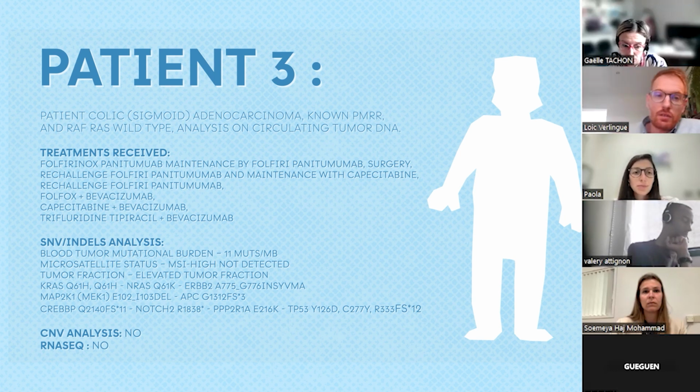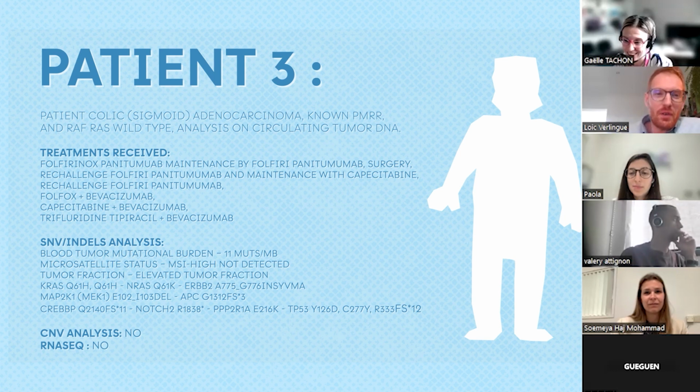So we didn't provide a VAF. Sorry, that could be a good use case, but indeed, in case of high variant allele frequencies, this was probably related to CHIP, and then it's worth going to the tumor to confirm what really belongs to the tumor. So let's say that we have an ERBB2 mutation in the tumor and the other KRAS or NRAS were just clonal hematopoiesis.